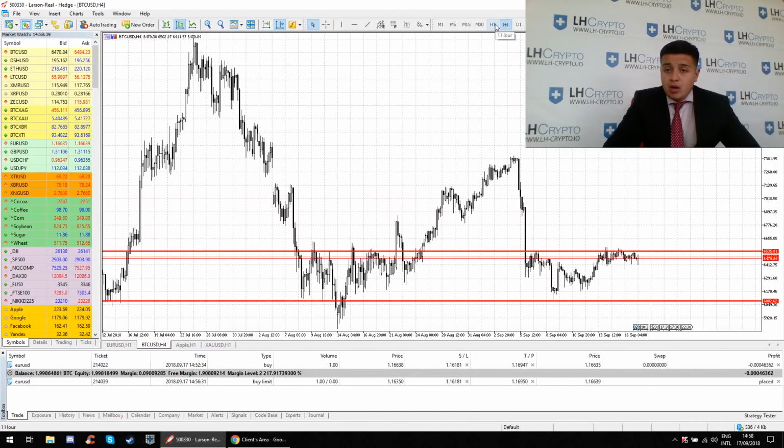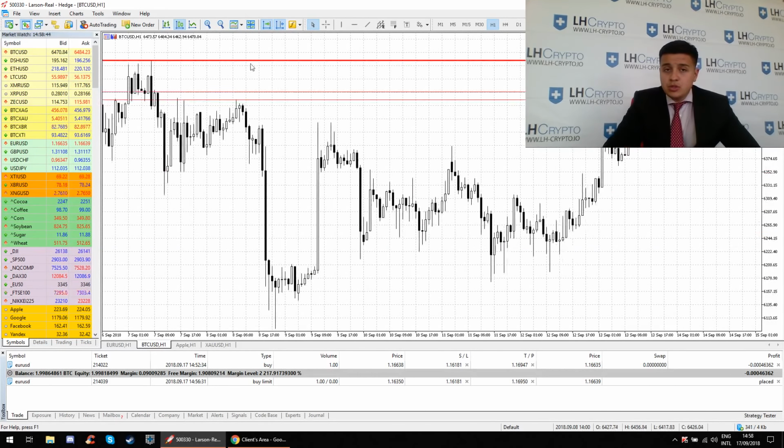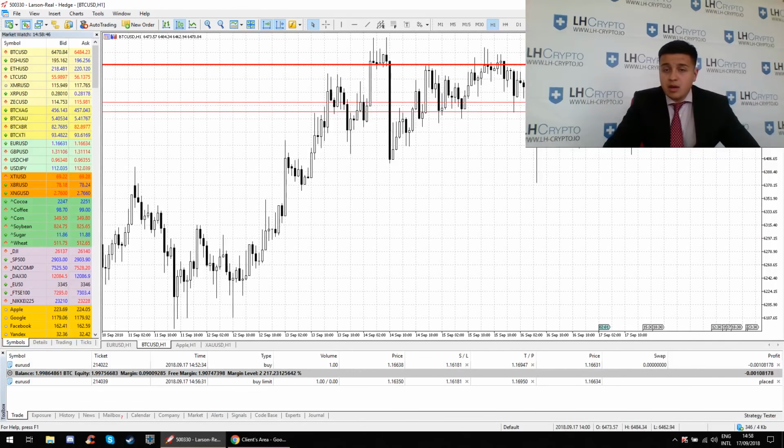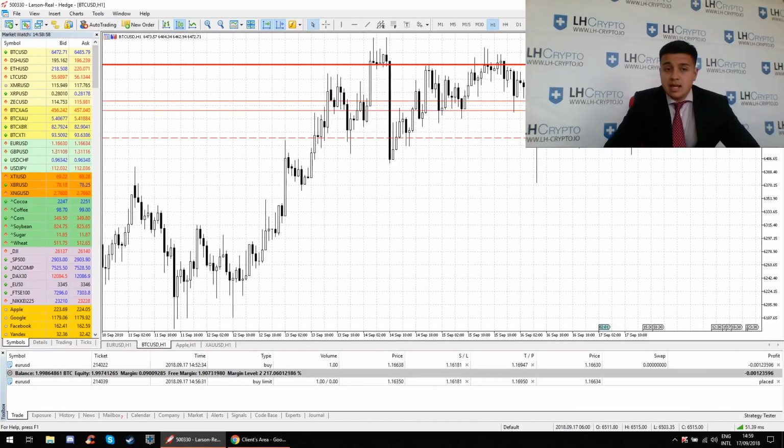So honestly, what we would want to do, we do still have quite a bit of room, and it seems like we're actually trading in about this. Let me just make the line dashed so you understand. So we're actually trading in about this region right now. Obviously, it's something that we need to look at.